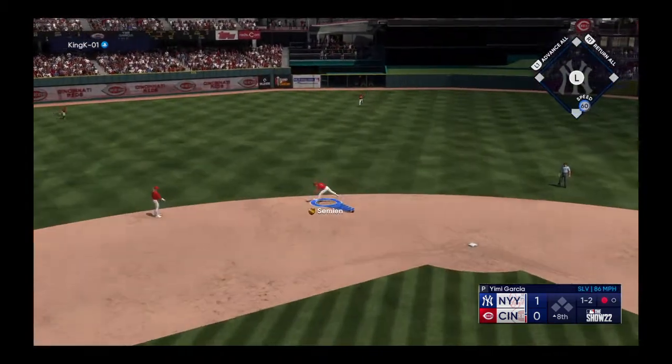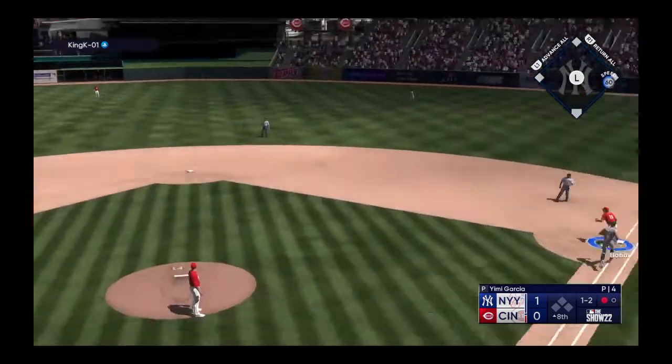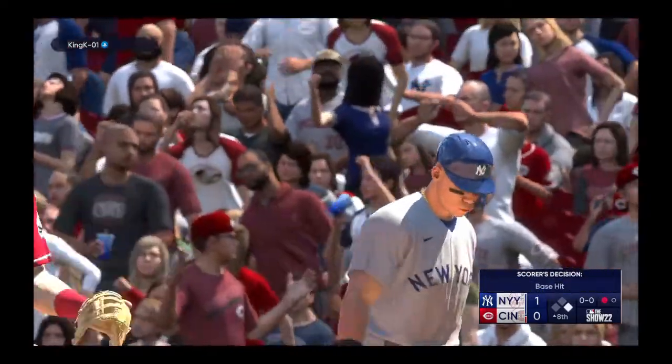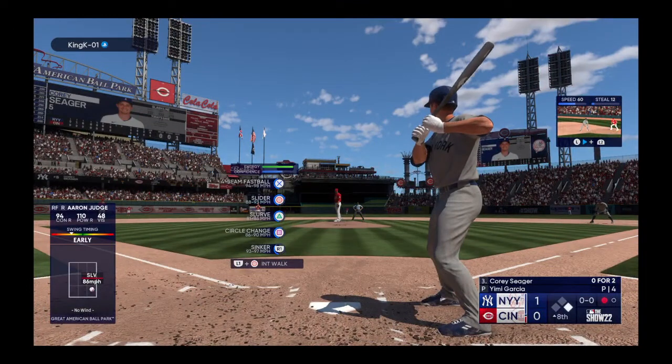Up the middle, Semien collects it. And he beats it. He's safe. Man at first with one gone. So now it's Corey Seager.